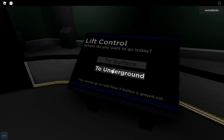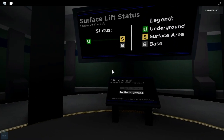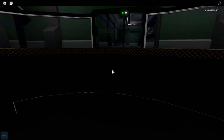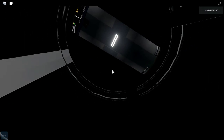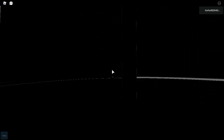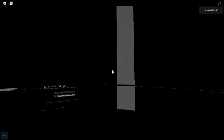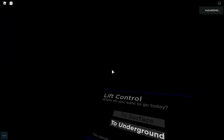Let's go to underground. Here we go. Very fast. It's going to be a bit faster if there's more than one. I think there's more than one lift, so instead of filming one lift, it will be an EveryLift.